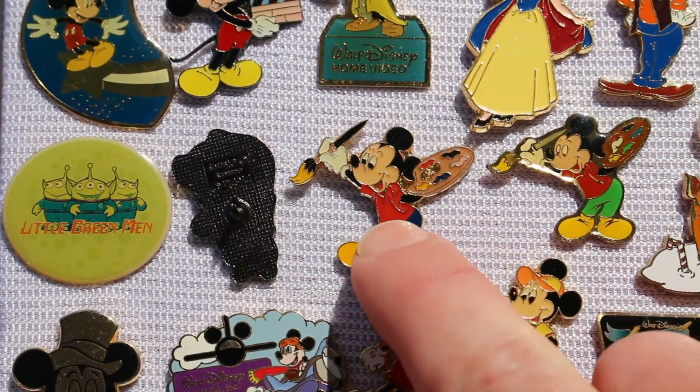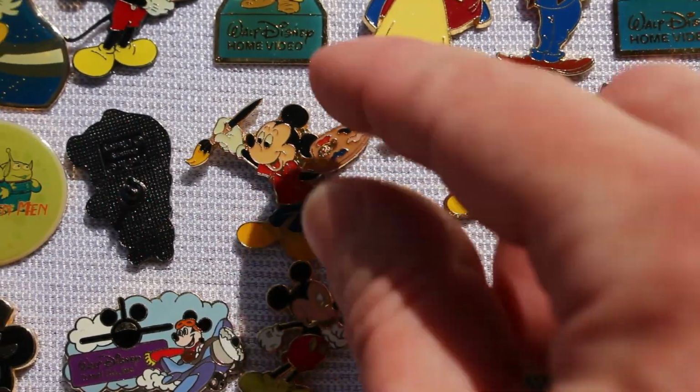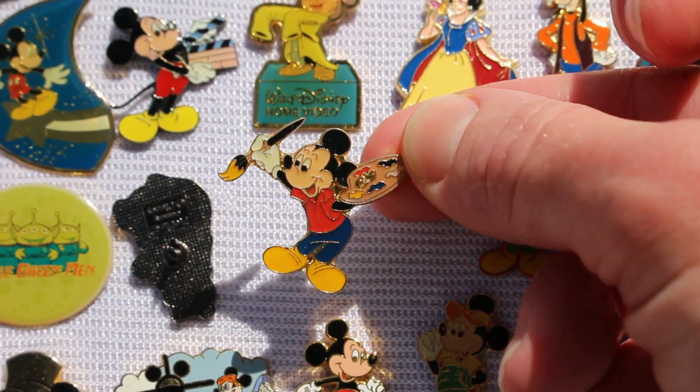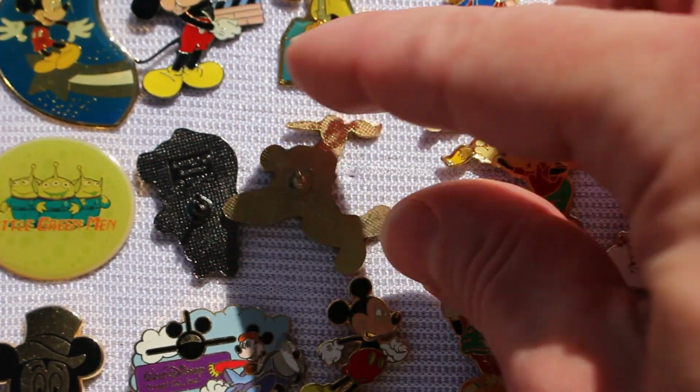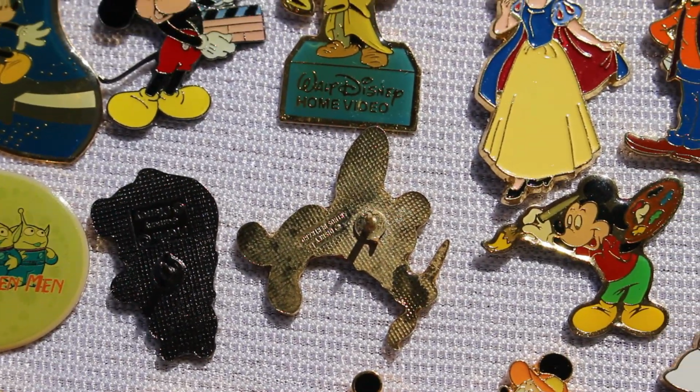Yep. This is really cute. Look, I have 2 little painters. One's smaller than the other. I just love the detail of it. Just the full body, the whole palette, and the brush. Let's see what this one is. Ooh, a different one.